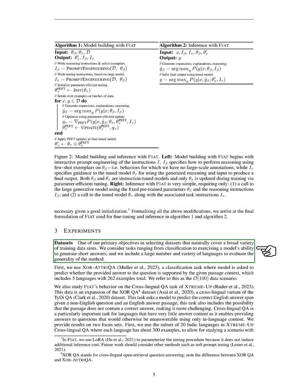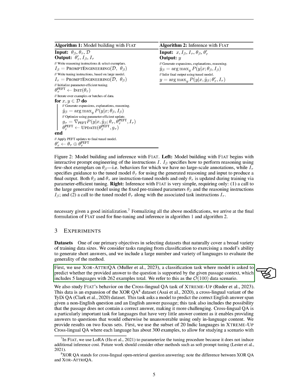These datasets were chosen to cover a variety of tasks, from classification to short answer generation, and to include a diverse set of languages. This was done to evaluate the versatility of our method. Our first dataset, XOR-ATRI-QA, is a classification task where the model predicts if the given answer to a question is supported by the provided context. This dataset includes 5 languages and a total of 262 examples. We refer to this as a scenario with around 100 data points.